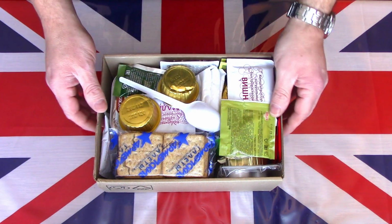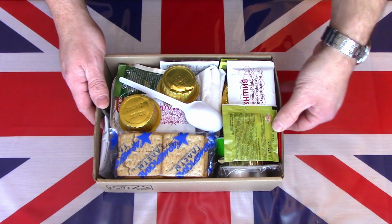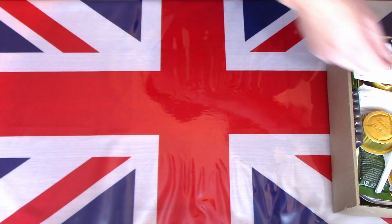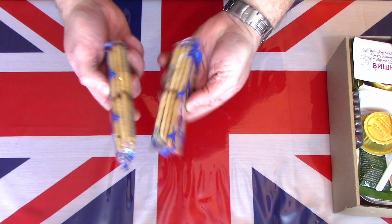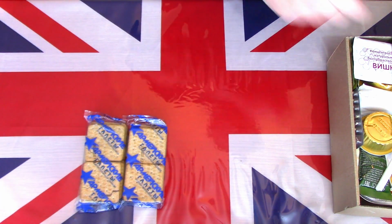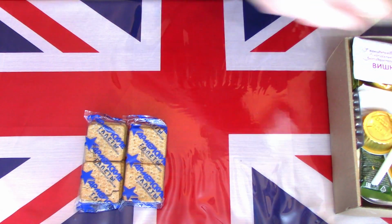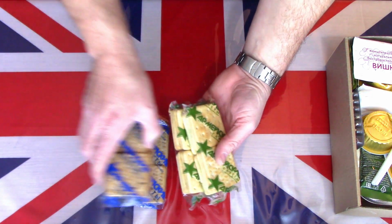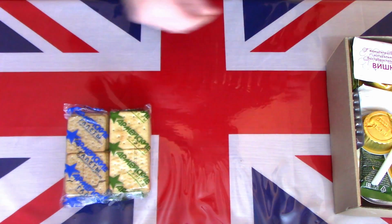I will have difficulty translating at this stage, but I'll do my best, and I will translate using my phone before obviously I review the contents. So what have we got straight off? We have what look like bran crackers, 2 packs of bran crackers. We have 2 packs of white wheat crackers, so there's some dark and light crackers, 4 packs in total.